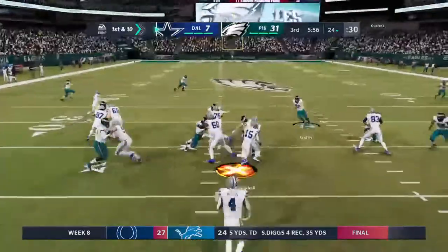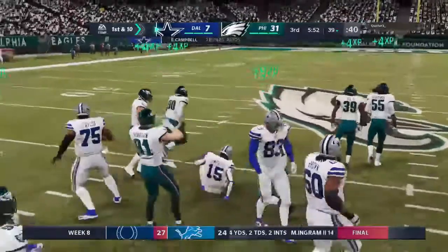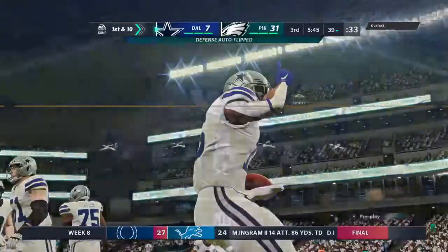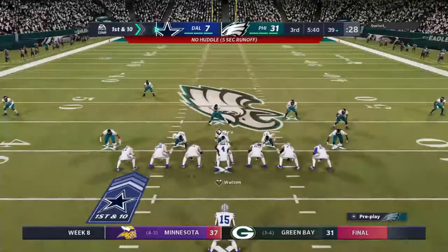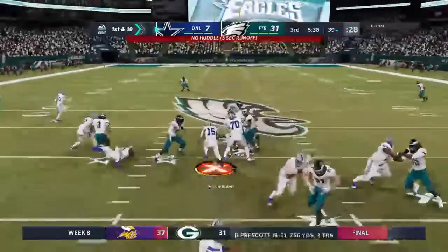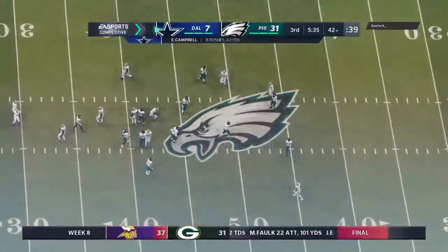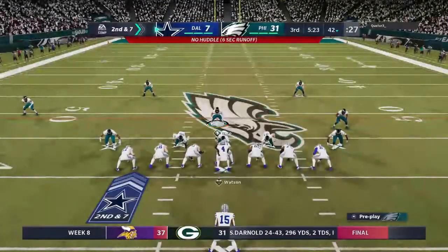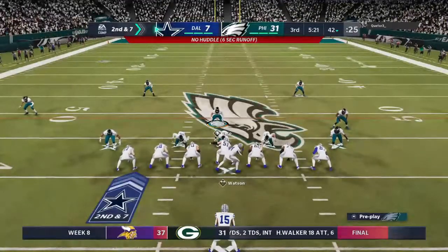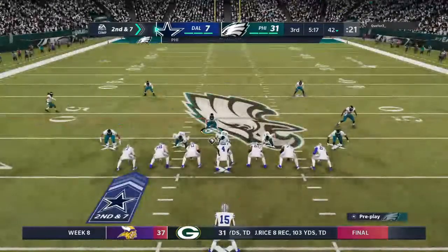Got to get going soon, you'd have to think, as they come up 1st and 10. And he gets this one just shy of the 40, down at the 39. They may want to go back to that one. First play of the drive, good for 15 and a first down. Right back to him on first down. He'll get about 3 as he's brought down right around the 42. The tackle by Melvin Ingram. A 3-yard pickup brings up 2nd and 7 at the 42-yard line.